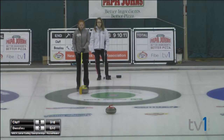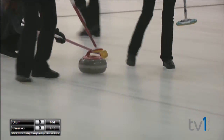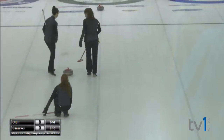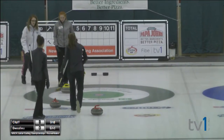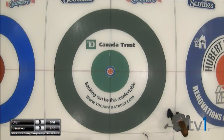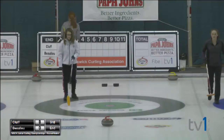What are those adjustments that we need to make to continue on? That's correct, Roger. Looking over these first 2 ends, it looks like basically their weight is what they're struggling with, so they've got to work on that. The ice is in extremely good shape. It's quite quick, and if they can pick up the speed a little bit better, then they're going to have some success this week.